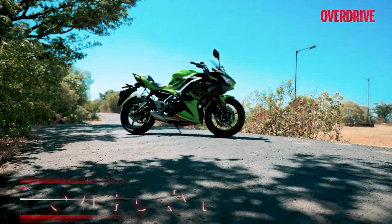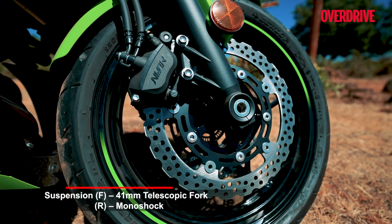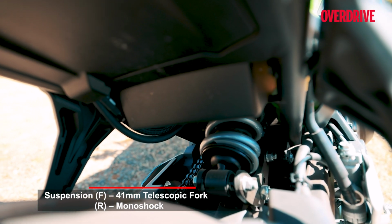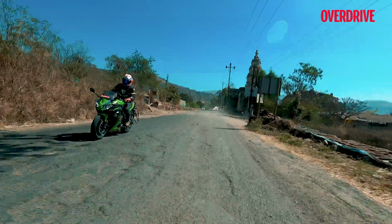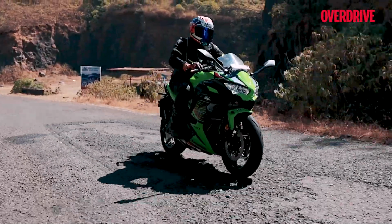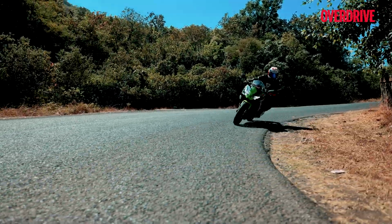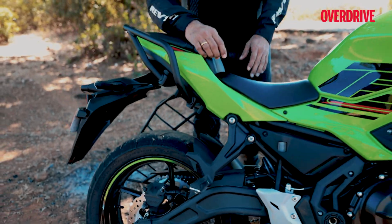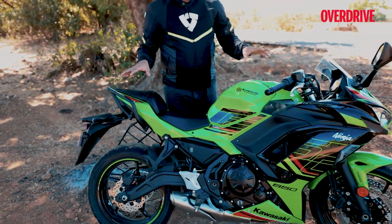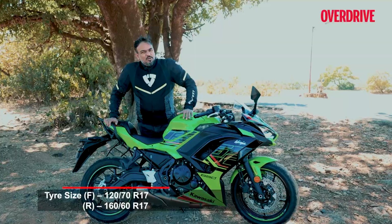Some would wish for upside-down forks too, but these 41mm conventional units along with the near horizontal rear monoshock do a fine job of tackling our poor road conditions without bottoming out, and at the same time maintain a taut feeling through the bends. These Dunlop tires aren't the most confidence inspiring. You will read a lot of forums, people complaining about these tires, the grip, especially the wet weather grip of these tires, not so good.